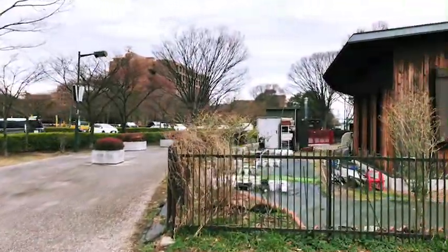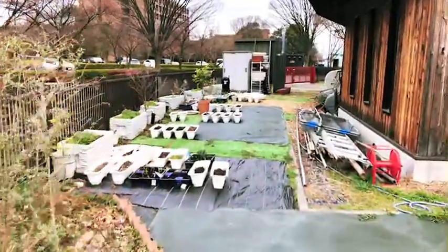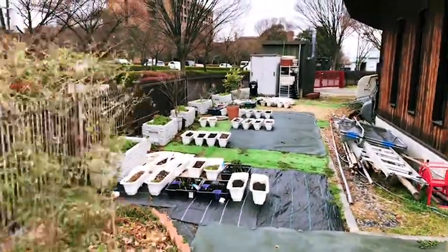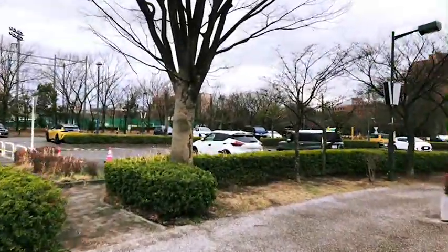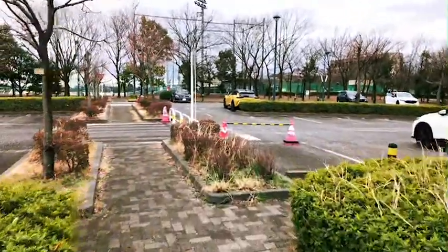Here is the volunteer gardening club set. See, they have some pots. They're gonna plant stuff. So many opportunities for people who have nothing to do.